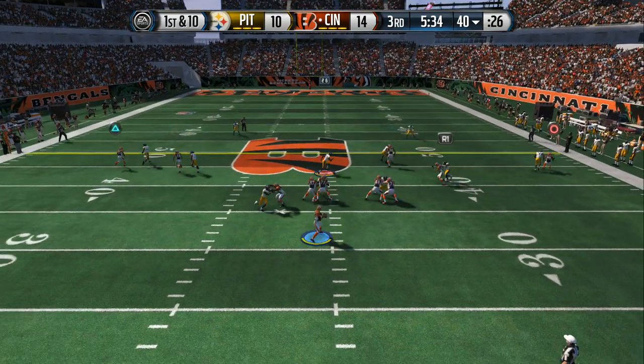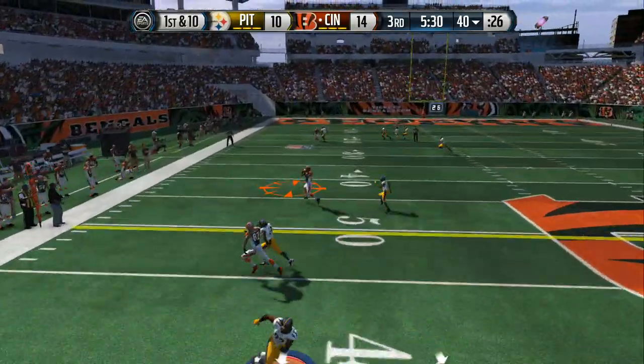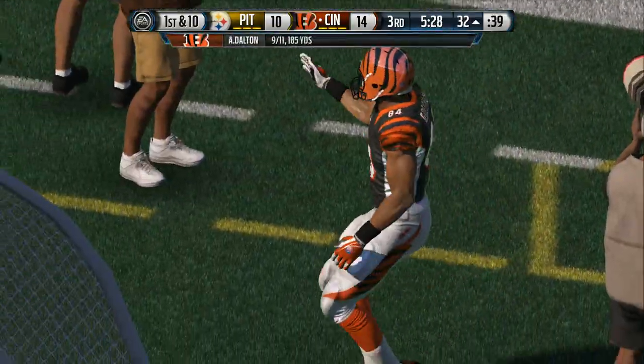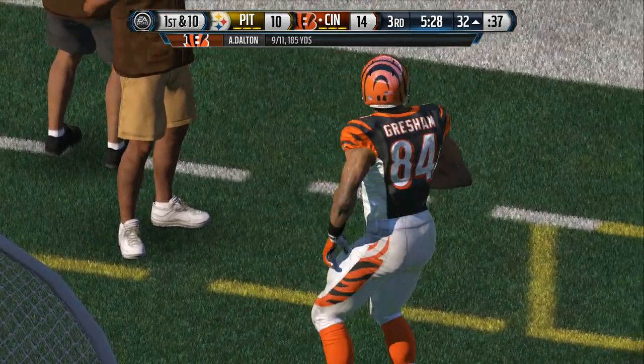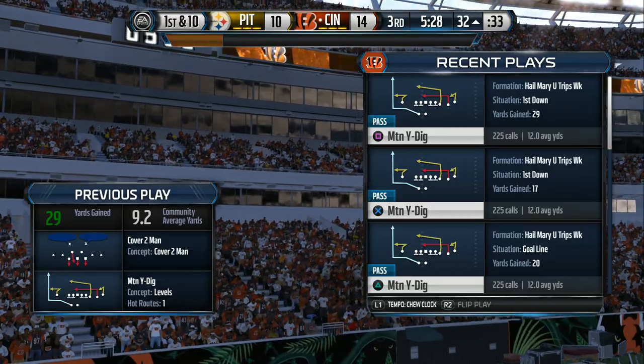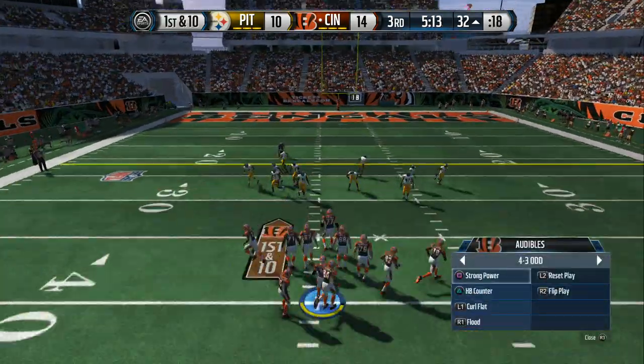Dalton from the shotgun. Gets away from the pressure. Eyeing that left side. Andy Dalton able to find Jermaine Gresham. The Bengals, they never back off. That first down, they got a small lead here in the second half. What are they looking to do? They're looking to march the football down the field and score. First down here.